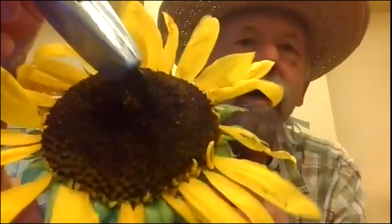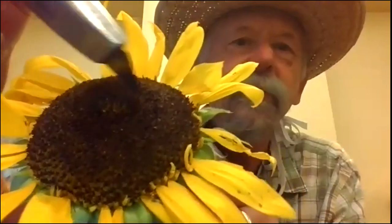There's a sunflower. We grow those out in the garden too. Sunflower seeds are formed right in this brown area here.